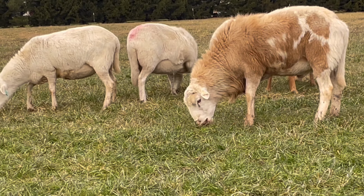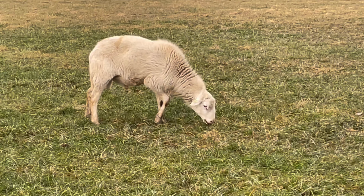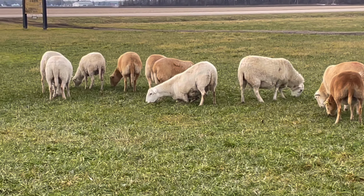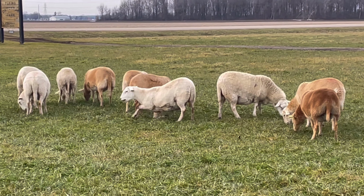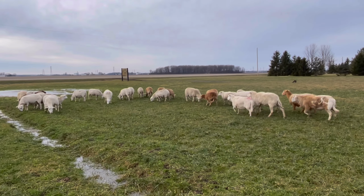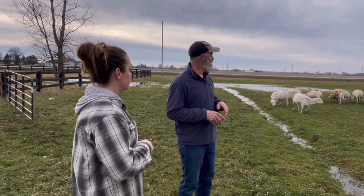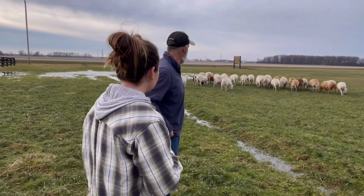I think most of the other ones have washed off, because everything was done in December. There are some bigger operations that invest in ultrasound, because if you have open ewes, they'll get rid of them right away. What does that mean? Because they want to breed them. If they're open, you mean they didn't take? They didn't take. So if you have a big operation, you need to move them on down the road.